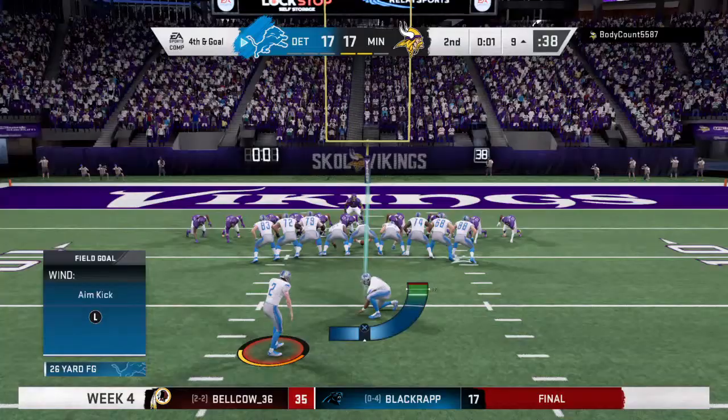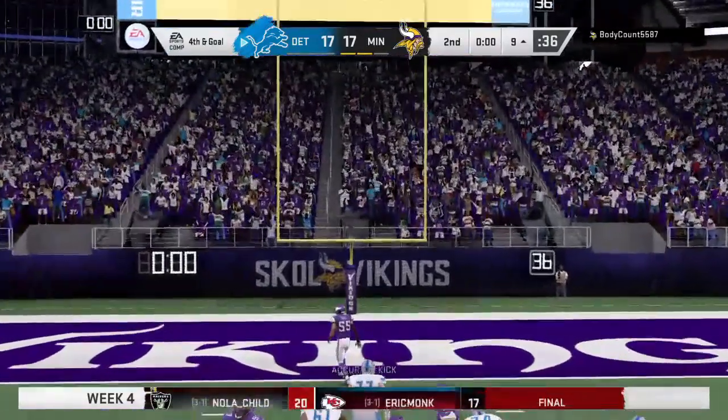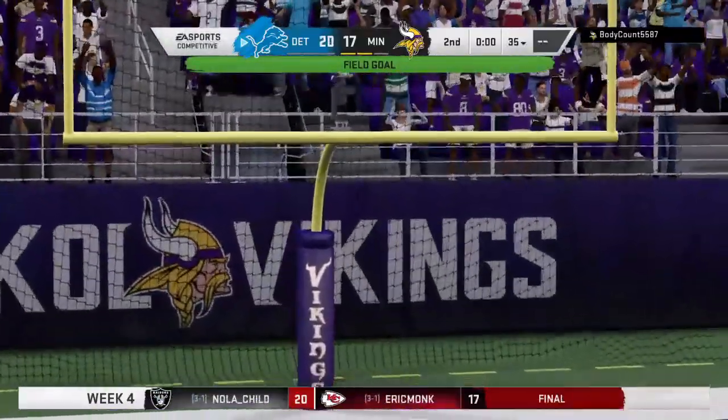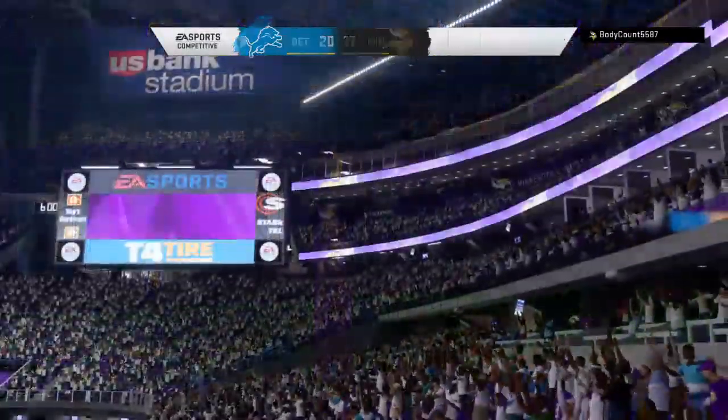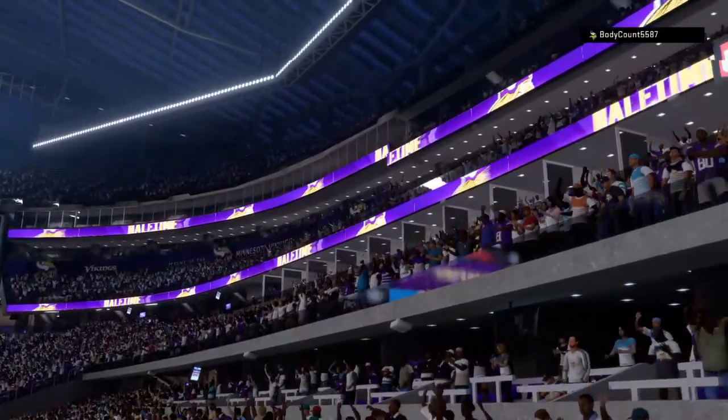So with 1 second left in the half, on is the field goal unit. This is a 26-yard attempt. And the 10-year vet knocks it through the goalpost. So we've hit halftime. Just a field goal separating these two teams at the break.